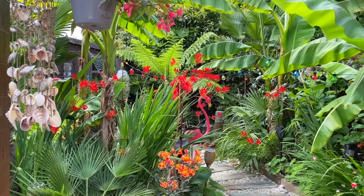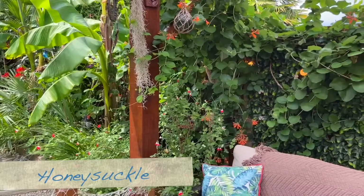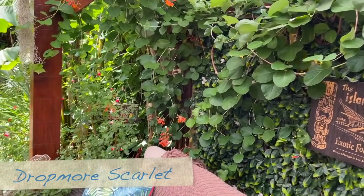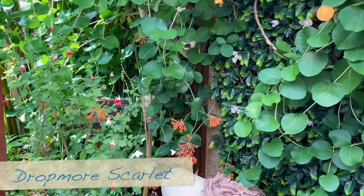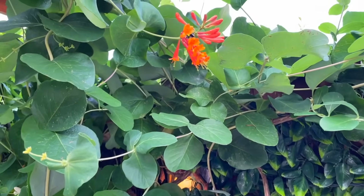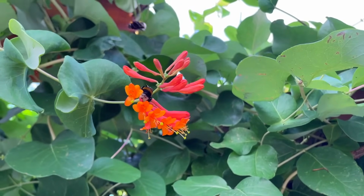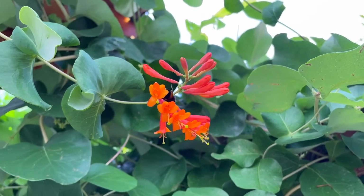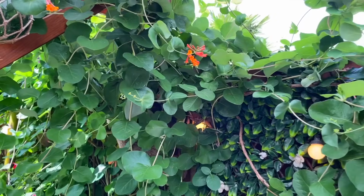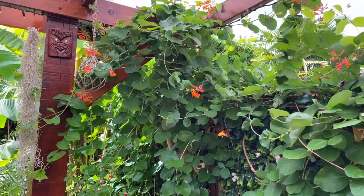The last flowering plant I wanted to show you today is the beautiful honeysuckle Dropmore Scarlet. Again, you can get honeysuckles in lots of different varieties. I think I'm growing 3 different varieties in my garden, but this is my favourite, and the bees absolutely love it, and it produces these beautiful orangey, coral coloured flowers. It does go a bit wild. I do have to chop it back quite a bit, but I quite like how wild it is.